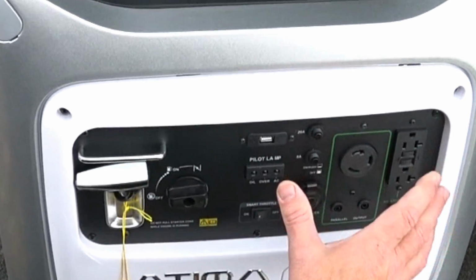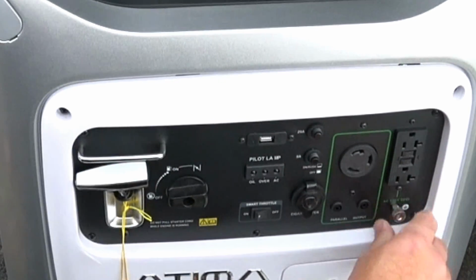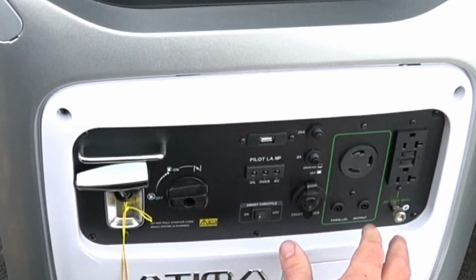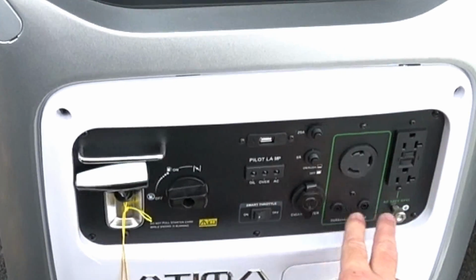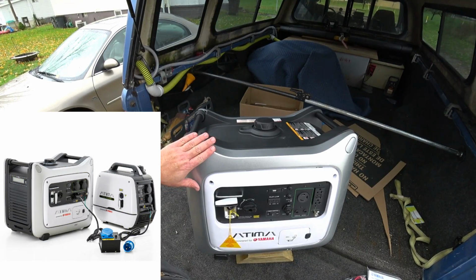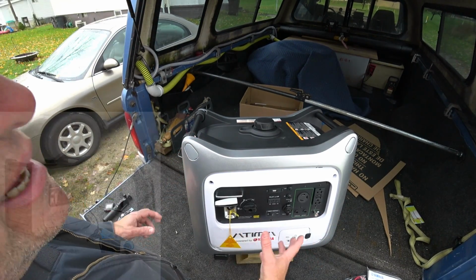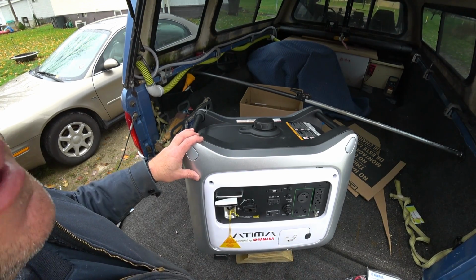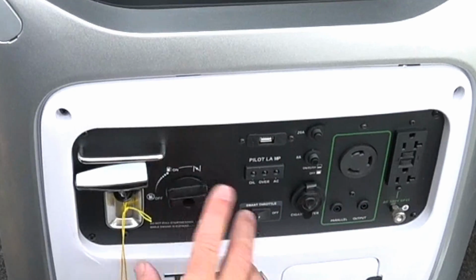Grounding cable. Now, I don't know if this one has a floating ground or not. I'm going to have to check that. But this is something that a lot of people talk about, running a wire from here to the chassis of your RV when you're connected to the RV and this is mounted on the RV. What this is definitely used for, though, is the parallel cables. So this can parallel with another unit like this. Atima also makes a 2000 watt unit. You can parallel the 2000 watt unit for sure. So basically, instead of 3000, you'd have 5000 watts. If you've got maybe dual rooftop air conditioners, you may have to parallel two of these to run 6000 watts.